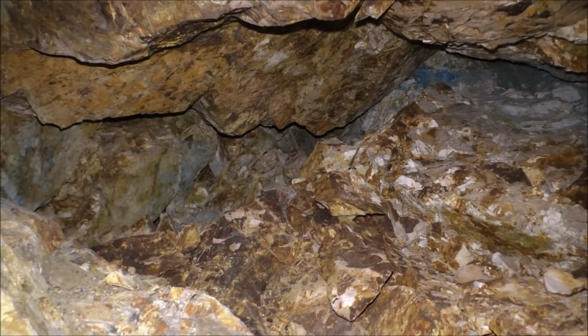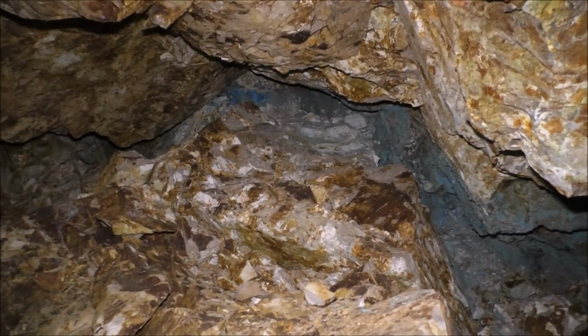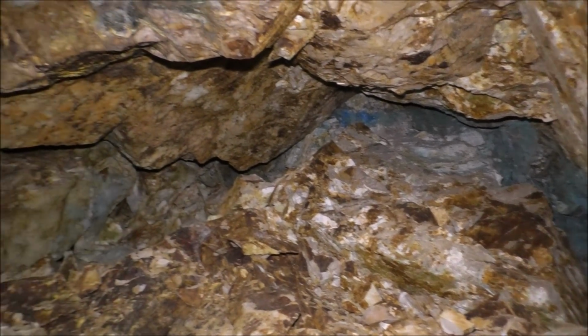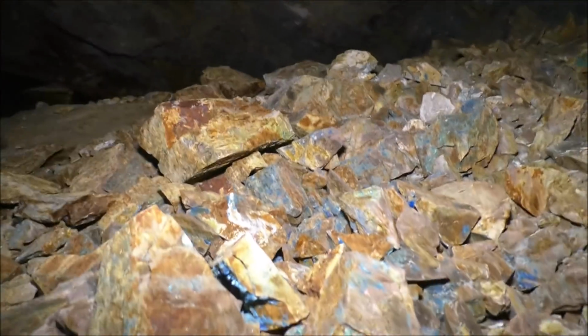That's pretty nasty in here, I think. I don't think we need to go any further than this. The whole back is falling off. Used to be a lot higher. So probably not a very safe place to be. Stuff's pretty crumbly.